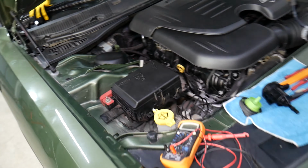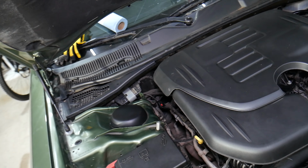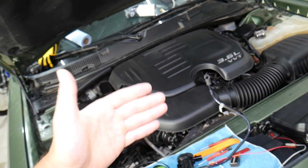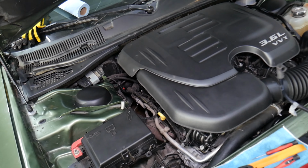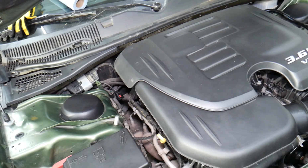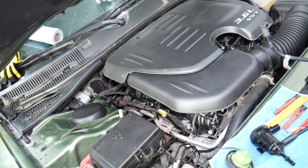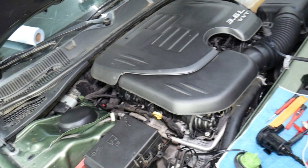So evap leak, guys. What is the evap system? This is the evaporative emission system. The evap system is super important. Cars without evap systems are illegal nowadays, if they're built after a certain date, practically. Now if you have a 60s or 70s model, it's legal because it met the EPA requirements back in the day. But newer cars will have an evap system.